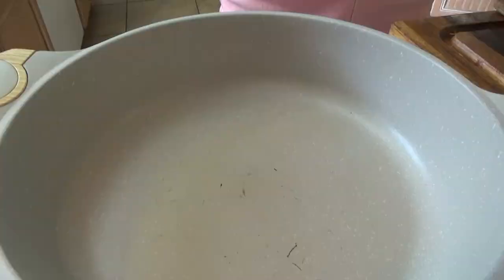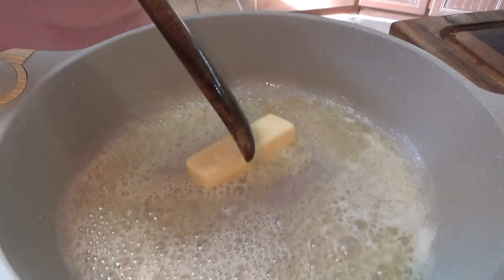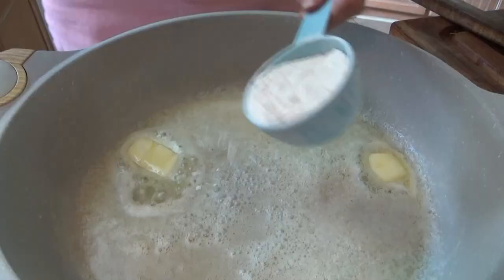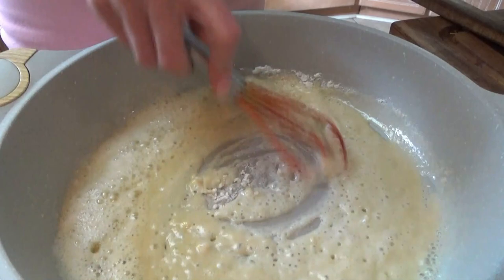All right, the noodles were done. I just put them over to the side for now because I'm gonna go ahead and let this butter start melting. We need 6 tablespoons. There we go. So I've got this turned down to medium. I'm gonna turn it down just a little bit more because it's still hot where I just cooked the pasta. We're adding in 1/3 cup of all-purpose flour. And we're just gonna whisk this for about a minute.